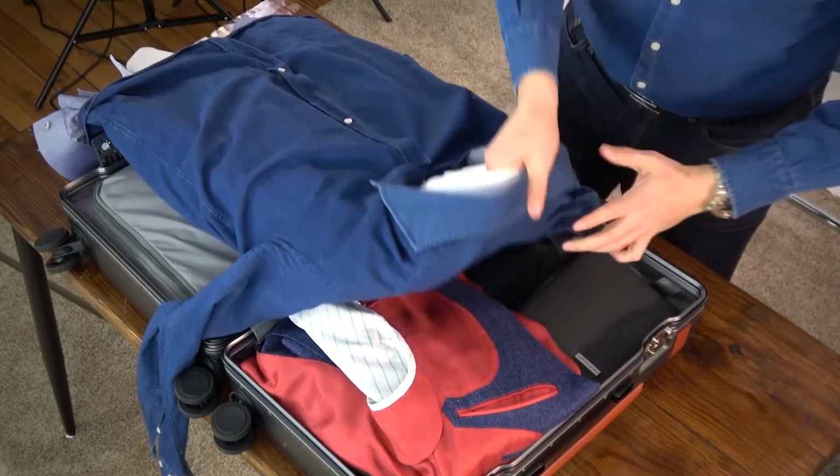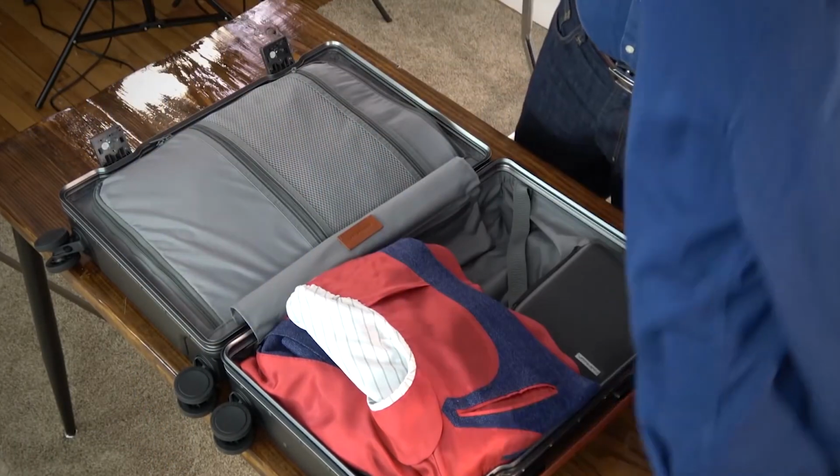Now, this next part of the video may be the most contentious part, and that is my opinion on the difference between rolling your clothing and folding your clothing when it goes to putting it in your bag. And honestly, I don't think that there's much of a difference. Some people are going to argue that rolling prevents wrinkles. I haven't seen that in my time. Folding also creates wrinkles. The worst thing you can do is just bunch your clothing and stuff it in there. That's going to create the most wrinkles.